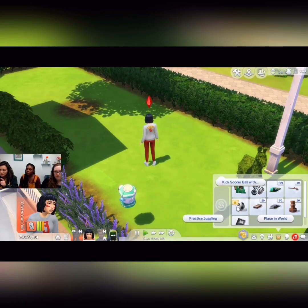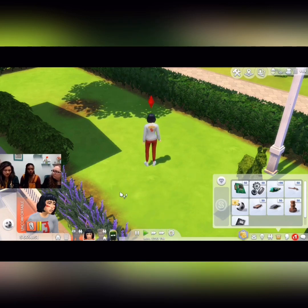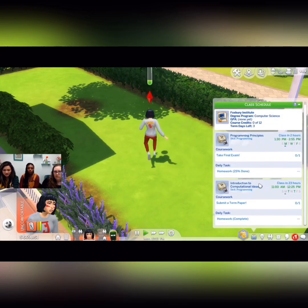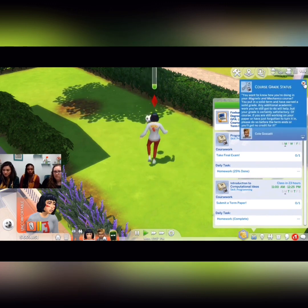So there's some questions about class structure and when classes are. It kind of depends on what your degree is. If Becca just wants to open it up real quick just to see, she has classes Monday, Wednesday, Fridays, Tuesday, Thursdays. It really just depends on the course that you're picking.